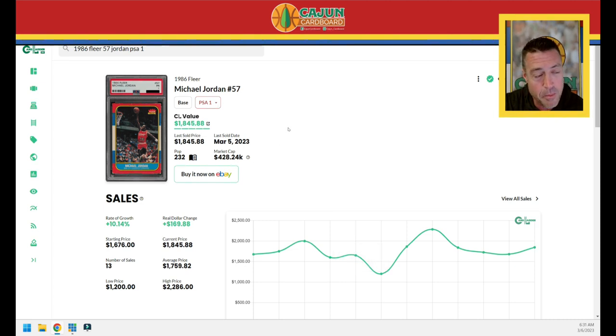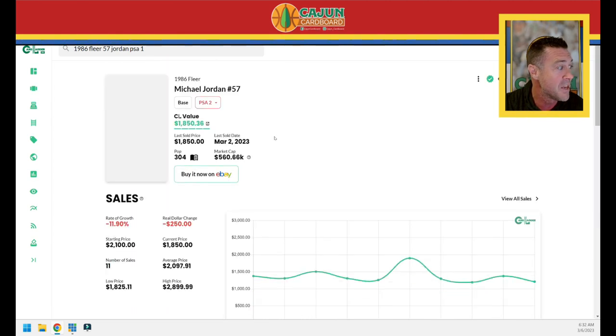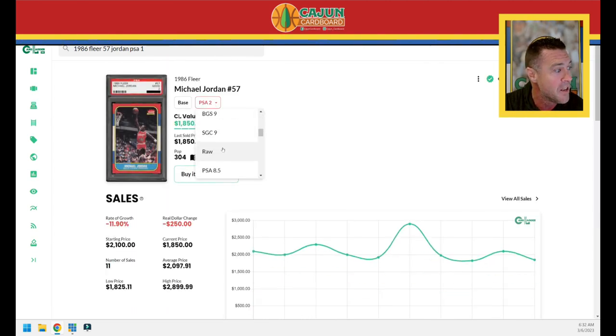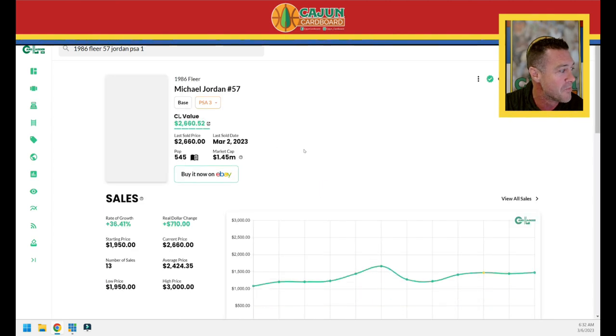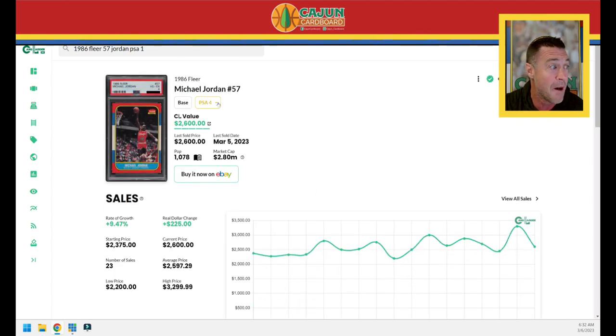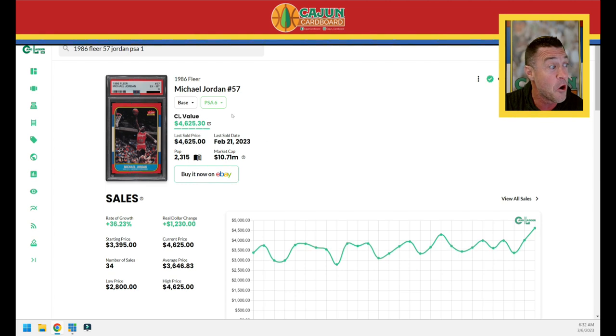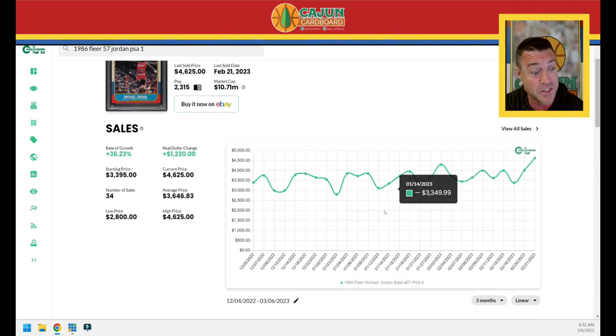And in case you haven't been paying attention, and I know I'm going to sound like a hype train here, the PSA 1's up over the last 3 months. The PSA 2 is down a little bit. The PSA 3, we're going to look at all of them, up 36%. The PSA 4, we're going to flip through all these. So now you guys are going to know, up almost 10%. The PSA 5, up 3%. The PSA 6, up 36% with a lot of sales points.